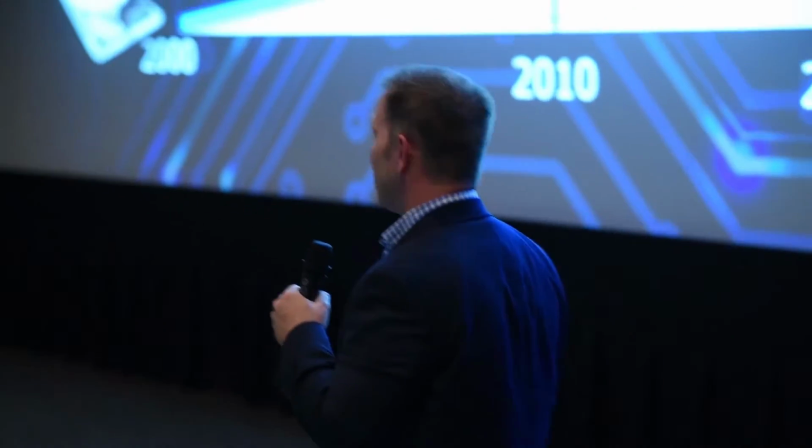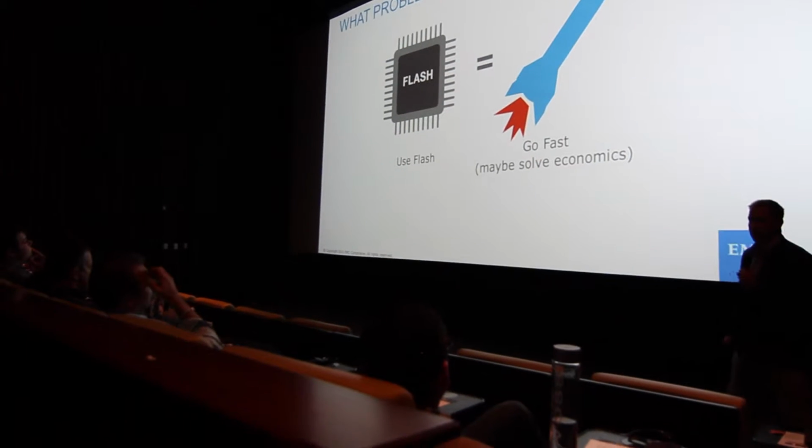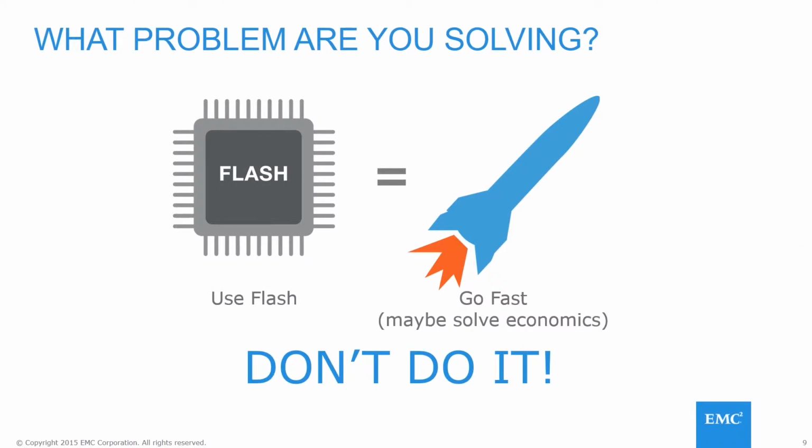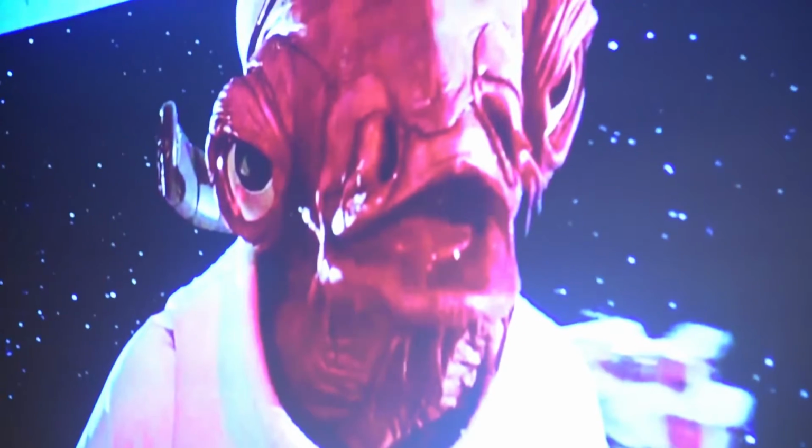So what generally happens when you have to do that? You go and look for a different medium to solve that problem. But what happens with flash? It's really expensive, right? Would you say so? Yeah, it's really expensive. And this is what we're telling you, don't do it. It's a trap. A lot of our competitors have basically taken a bunch of flash and stuck it in an array and said, hey, go ahead and use this.